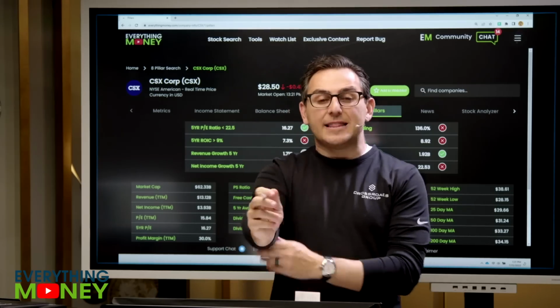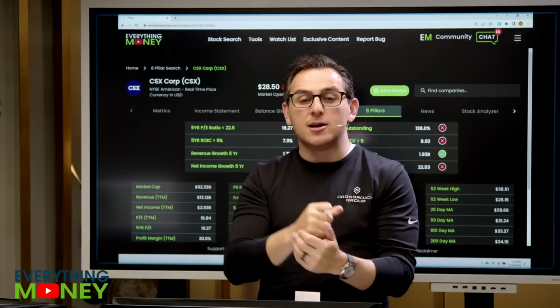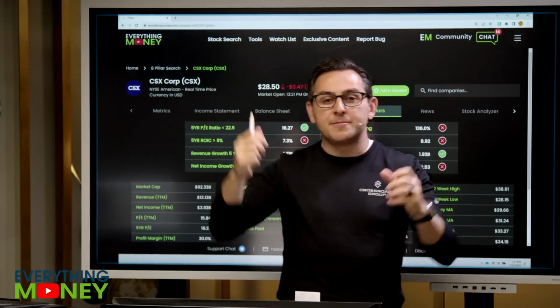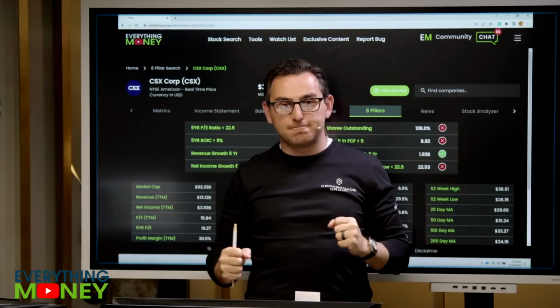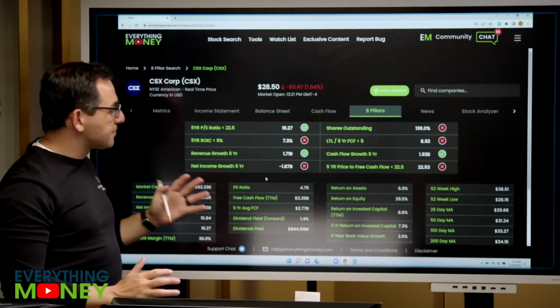I'd prefer to see it that way than the other way around. I want to see free cash flow be at least as good, if not better, or right there with net income. Because over long periods of time, free cash flow and net income should be about the same. So there's a lot of red flags here.